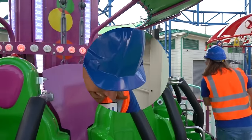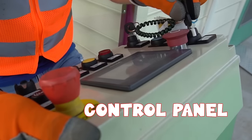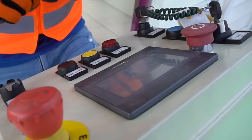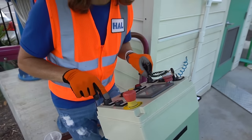Come on, let's go. Here's the control panel for this one. Got some cool stuff on this one too. We got some key switches. Look, there's a stop button. And there's some buttons here. There's a red and yellow. Let's see if we can test it out. Here we go, let's try it.